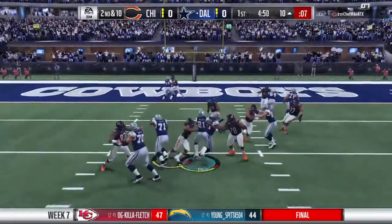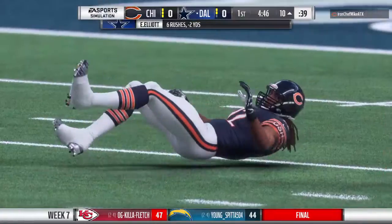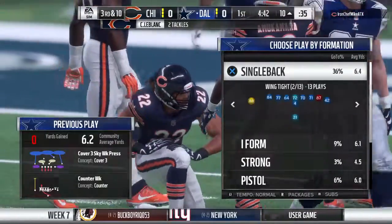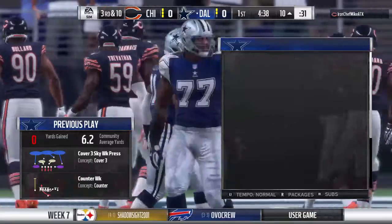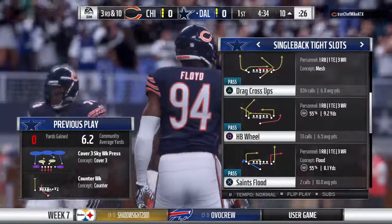They go to Elliott again. And again, he's going to be stopped up right at the line of scrimmage. Back-to-back stops make it 3rd and 10. Okay, no score on that play, but this guy's been a touchdown machine all year long. You know they trust him with the football.